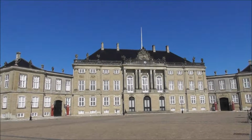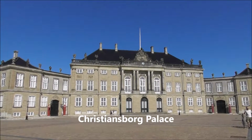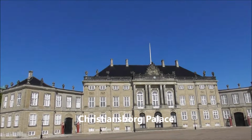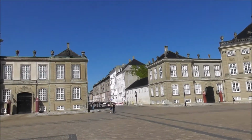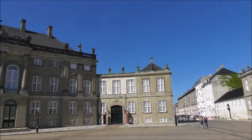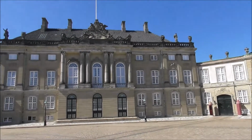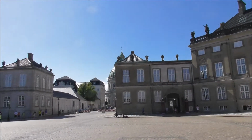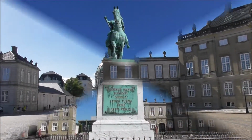And the Danish Parliament, Danish Palace, where the Queen comes out. She's not in today because there's no flag flying. And all these buildings are all symmetrical, and she has a choice of 4 as to where to stay. Frederick the Fifth.